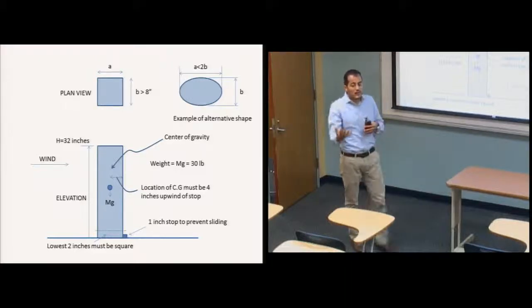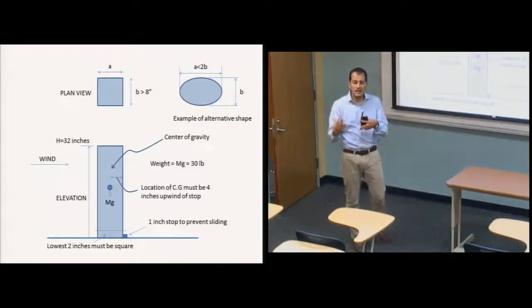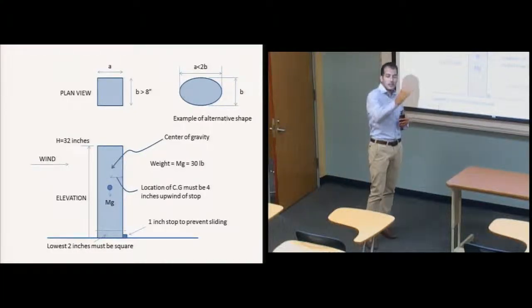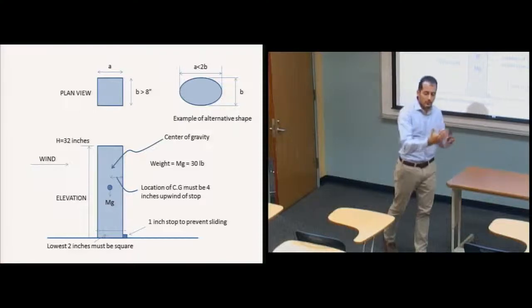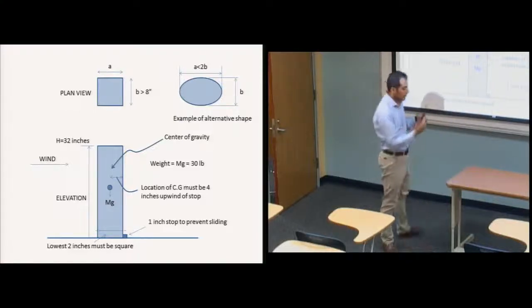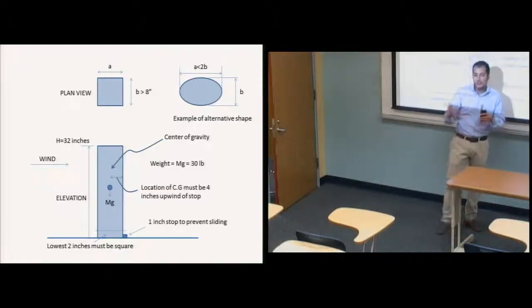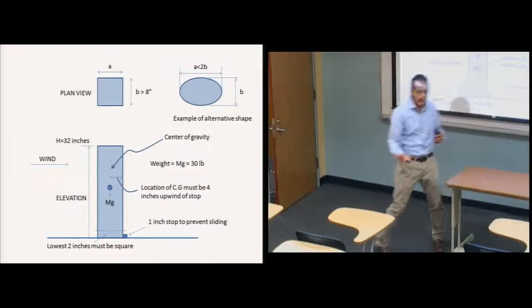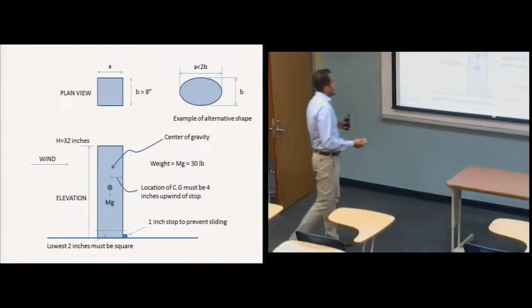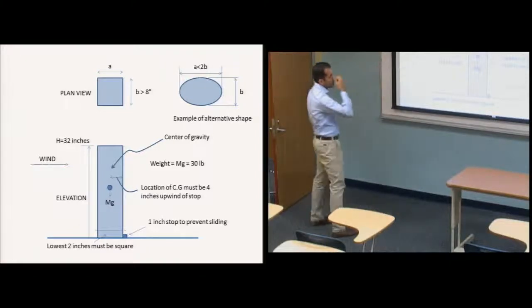So what we're trying to do here is to see which team will come up with the best design in order to achieve the highest wind speed. And the model will stand and withstand the highest wind speed, and that would be the best design case.